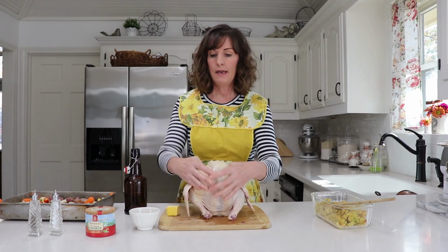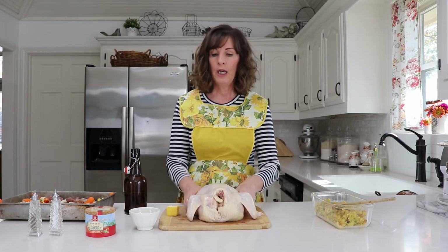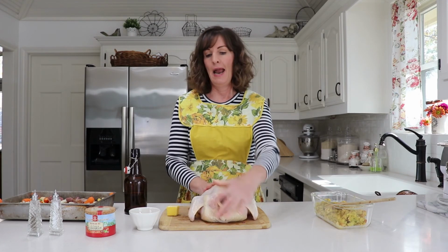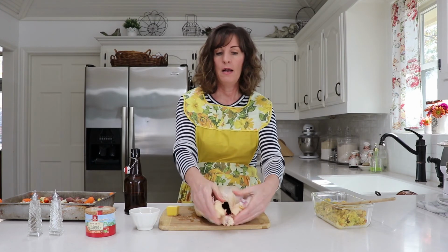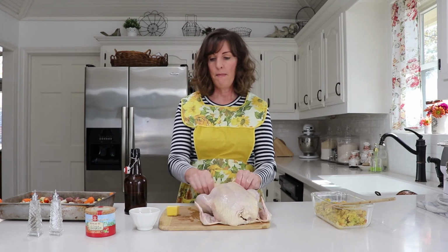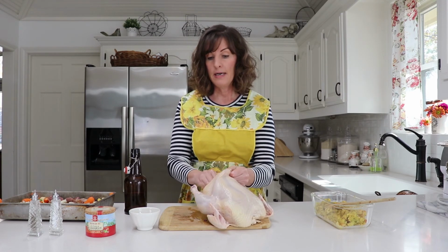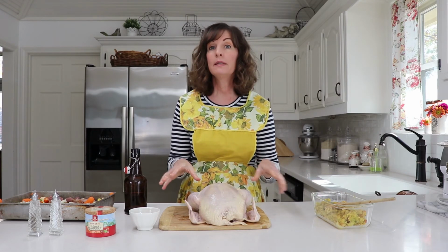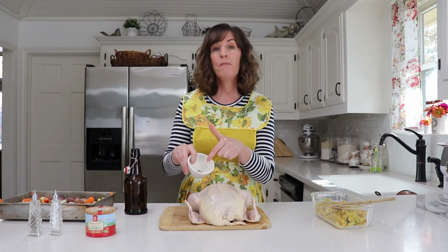I always kind of feel like the Swedish chef when I'm doing this, or Julia Child. You take the chicken and you just give him a great, or her, a good rub down to get that skin nice and crispy. And so that the chicken remains juicy, I put some butter inside the cavity. And then you can season it however you want to. Salt, pepper, sage.